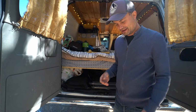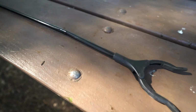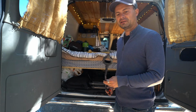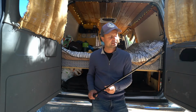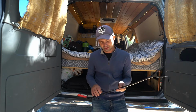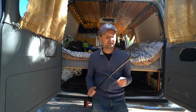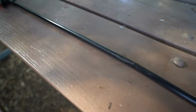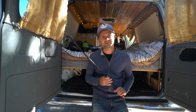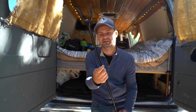This is just kind of a trash speaker, or like an arm extender, or whatever you call these things. I got this at the dollar store. The reason I got it is because I like to go to National Forest or BLM land where you can stay for free for 14 days. However, I try to leave the place cleaner than when I find it, so this is what I use. And some of the places that I go to, I collect a lot of trash. It's a little bent right now, but it still works.